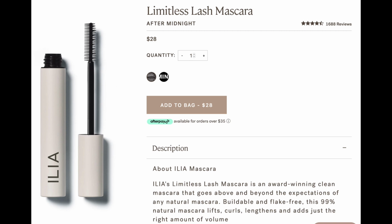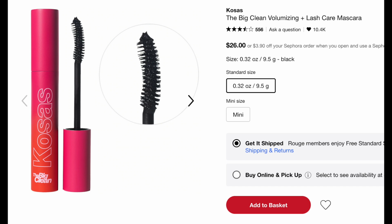So the Ilia one comes with a plastic brush. It's a 2-sided plastic brush. One side has short bristles, one has long, so they're different. And the Kosas one has kind of a swooped, traditional brush, but it's swooped, kind of like a macaroni noodle, if you will. And they're very different.